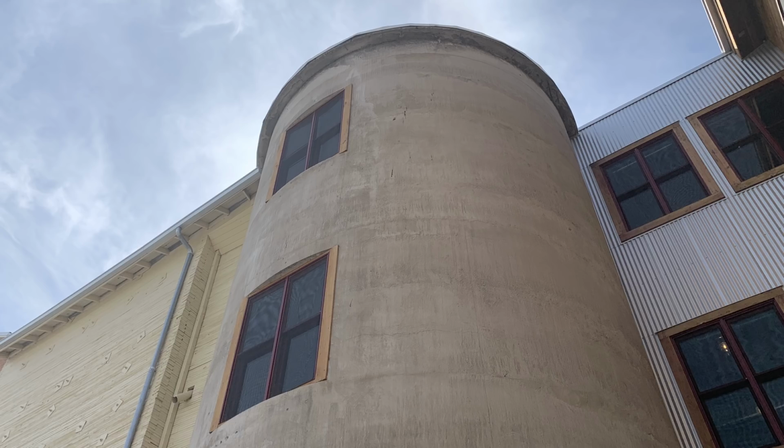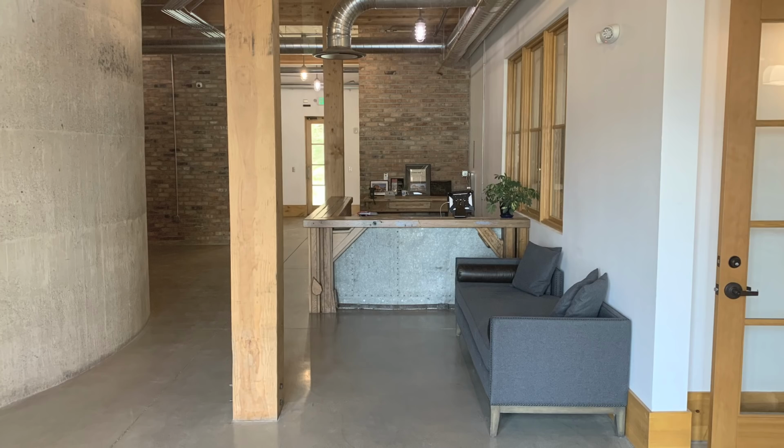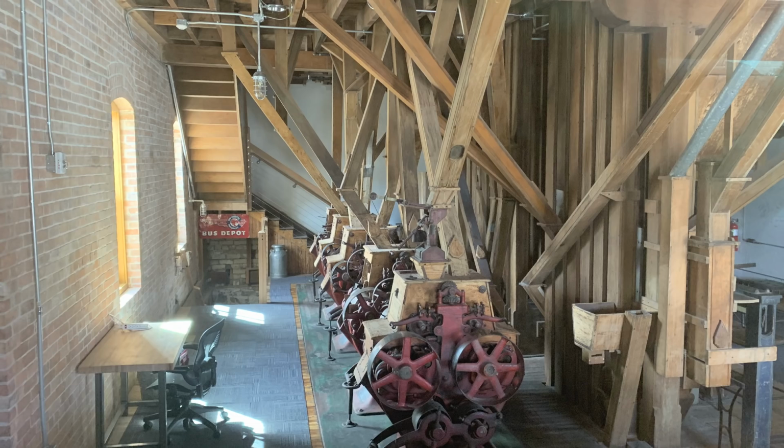I love what they've done here with the elevators, putting windows in there, and it's actually people's offices. That is neat. Yeah, and here's the foyer, and you can see one of the elevators right there in the foyer of the building. Of course, again, it was all closed down when we were there. We were just looking through windows.